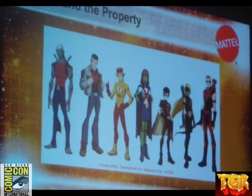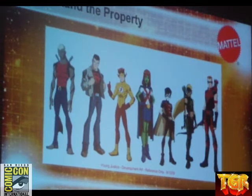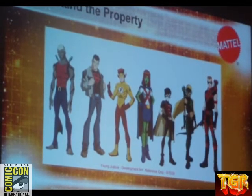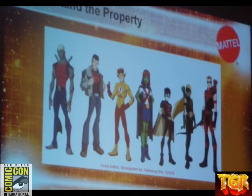Okay, so the first thing we do is we look at the reference. Since it's Young Justice and the characters are all teenagers, we want to focus on them as our primary choice for product. All the adult characters like Superman and Batman, we did them, but they weren't the focus of the line. So once we get all the reference and all the assets, we figure out which figures we want to make and what we want to do with them.